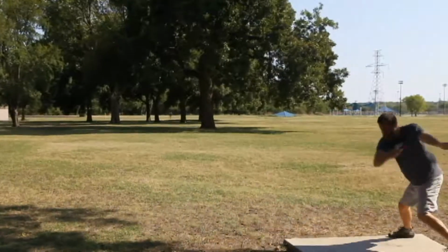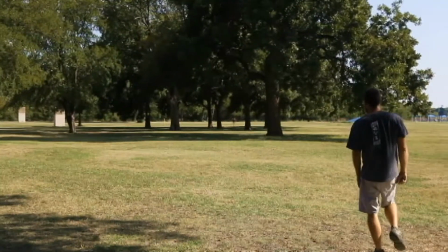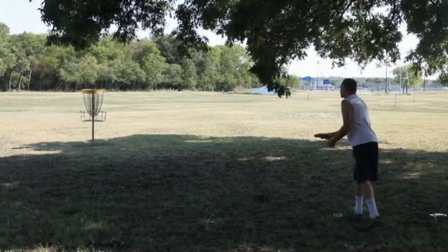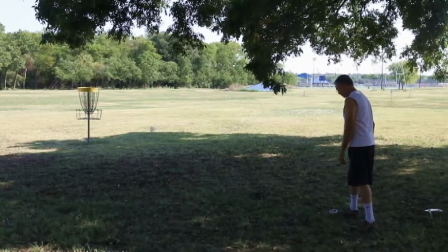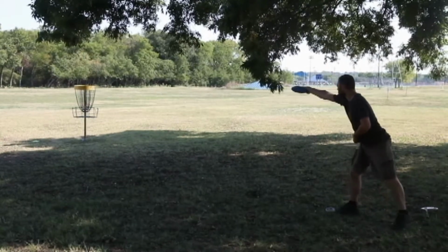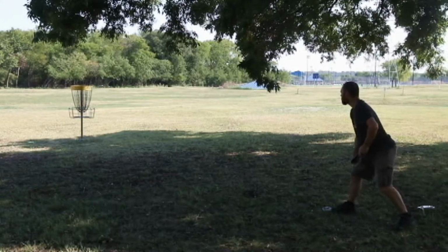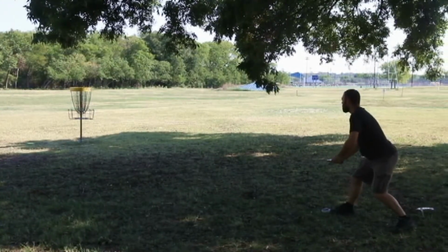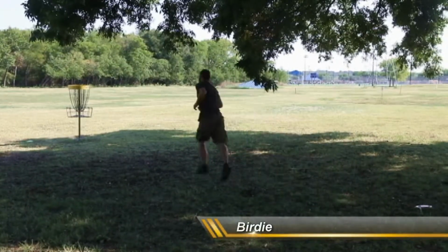Yeah, and here comes Brad with his big hyzer shot. I was hoping that he would rip one of these. And lays it right up there. Beautiful shot. James just right there. Barely clips the basket. Let's see if Eric can put this in there. From here, he's pretty much automatic. Yep. Every time. Birdie.